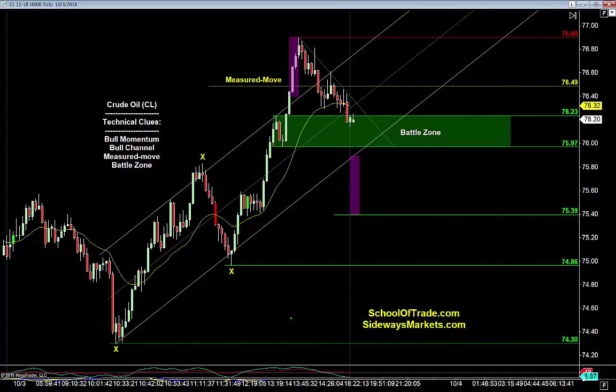So let's play both sides of this. What do we need here? What if price goes up? What if price goes down? What if it goes sideways? And what happens if we get that reversal? What would that look like?